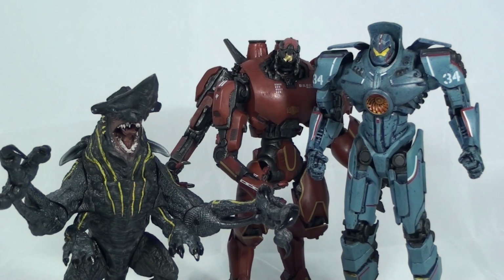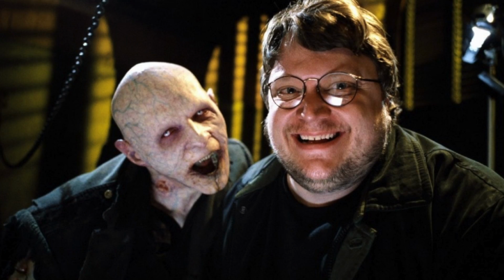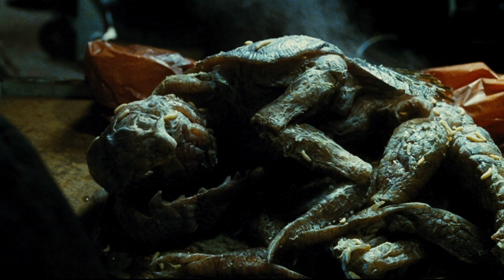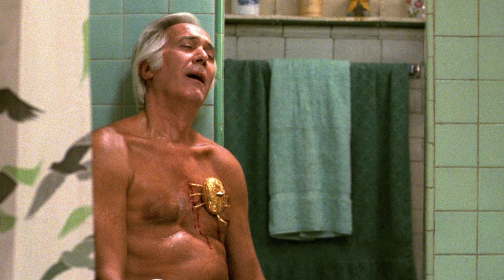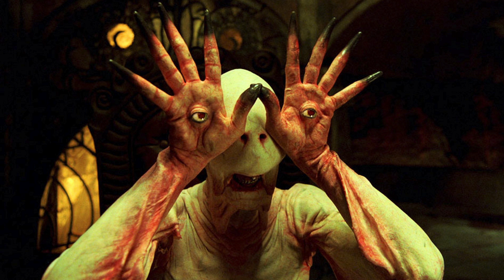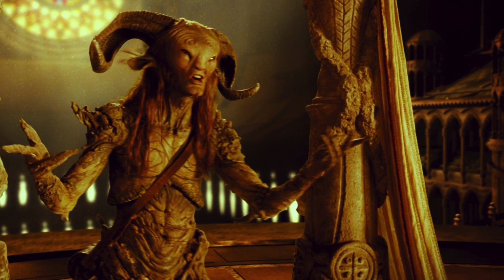One of the reasons I'm really excited about this film personally is because it comes from one of my favorite directors, Guillermo Del Toro. He's done some amazing work in his time. Hellboy, Hellboy 2, The Golden Army, Blade 2, Pan's Labyrinth, Mimic, Kronos. The guy has an amazing eye for direction, and all of his creature design that he does for his films just looks phenomenal. I mean, Pan's Labyrinth is a perfect example of that.